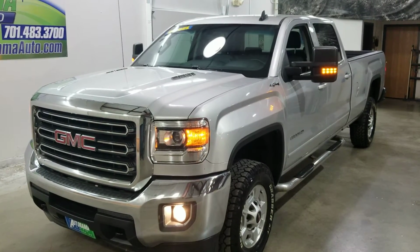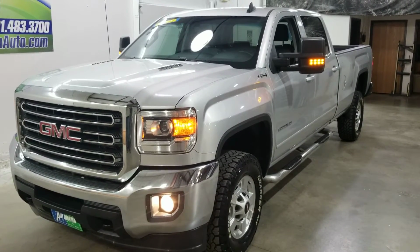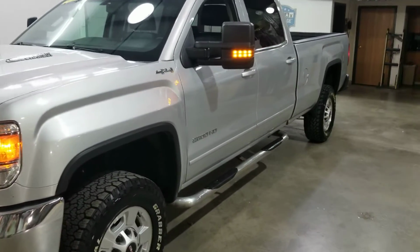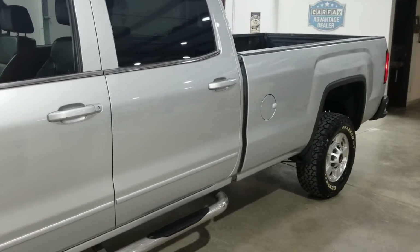Today I have a hard to find 2015 GMC SLE Crew Cab Duramax 4x4 with the 8-foot box. This hasn't been a work truck, it hasn't been a company truck. It's essentially a one owner. He bought it with 5,000 miles. It now has 99,000 miles.